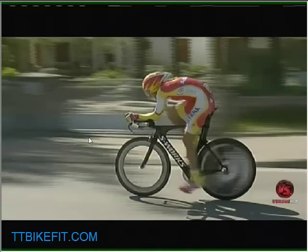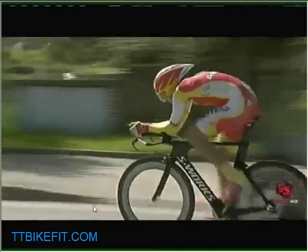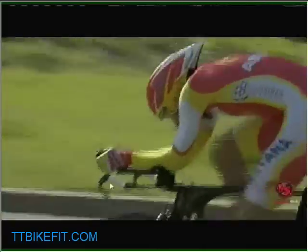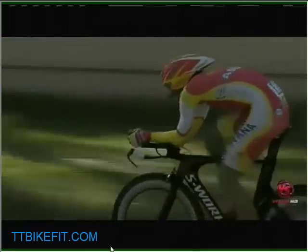I don't know about you, but it does kind of hurt me to watch Contador doing this back and forth. I'd love to hear from him why he's set up this way, and why he doesn't change it so he doesn't have to do it all the time.